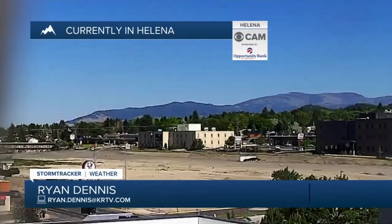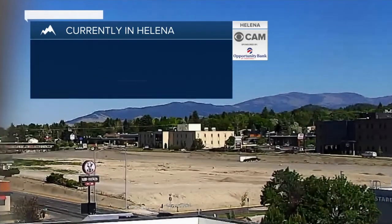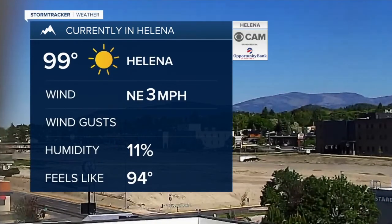Yeah, it was another sunny and very hot day today. And so far as we've gone through the work week, temperatures have been getting hotter and hotter every single day. And right now on our Opportunity Bank iCam, we can see plenty of blue sky out there, but it's very hot, currently 99 degrees down in Helena.